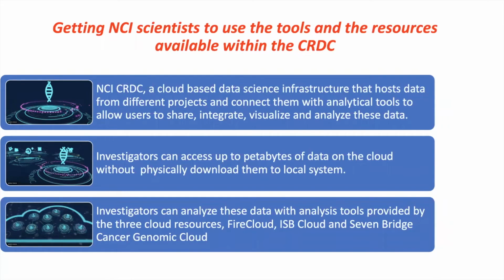And as you already know, like I said before, there was a 2-day all hands CRDC meeting, which was really fantastic, and I think some of the cloud resources were also mentioned there. But in a nutshell, I want to just briefly say that the CRDC, of course, is a fantastic platform where there is a lot of opportunity for data sharing, data analysis, and data integration. And of course, there are petabytes of data already available, so there's no need for you to download or upload any of this. This is all done through the different cloud resources: FireCloud, the ISB, and of course, the Seven Bridges, which is part of the CGC, or the CGC is part of Seven Bridges.